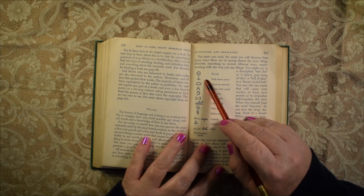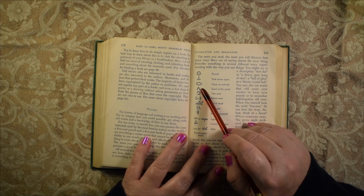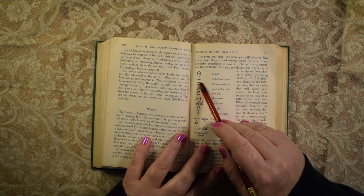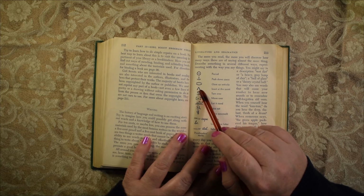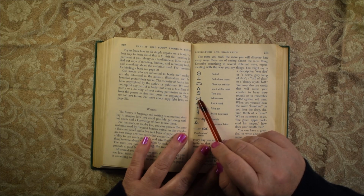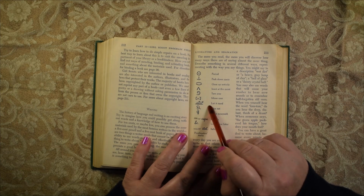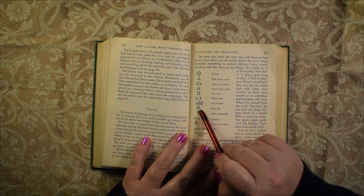was for a period. A push-down space was a line with a curve under it. Close up entirely were two curved lines on top of each other. Insert at this point, which we used to call a caret, was a little upside down V. Turn over was a swirl. Move over, you have your brackets on either side of or. Let it stand is STET. Leave it as it is.